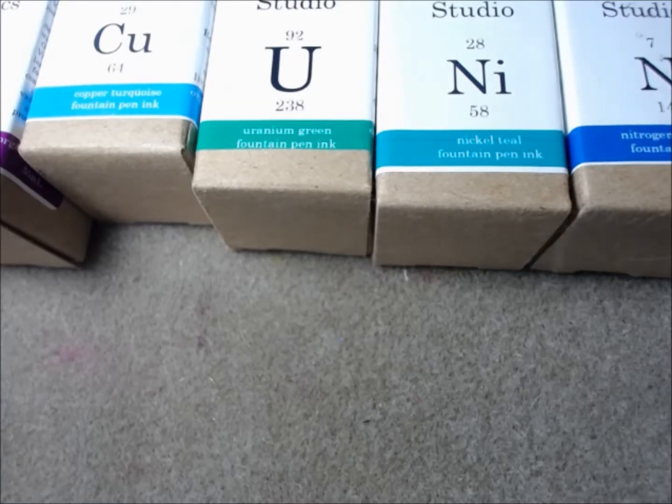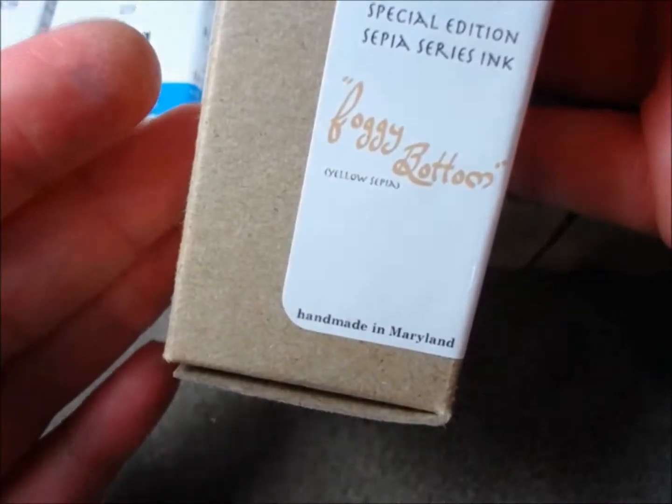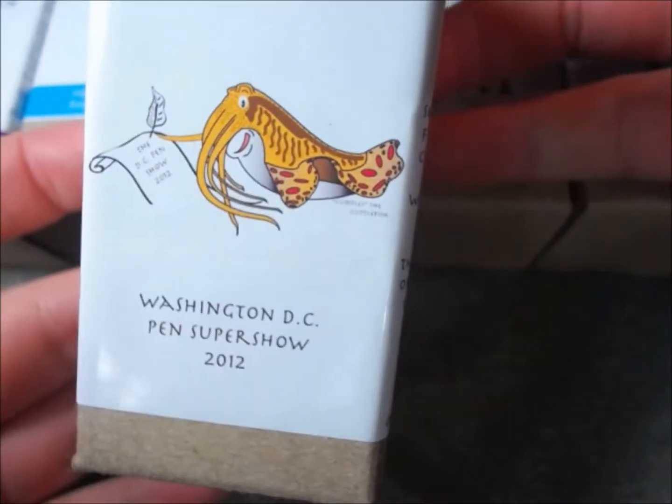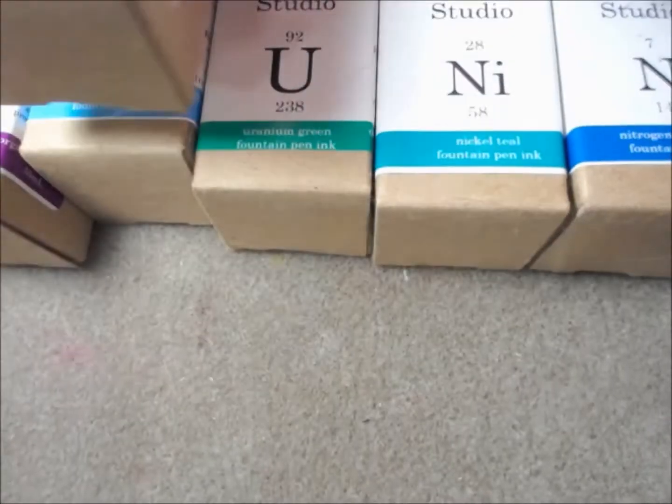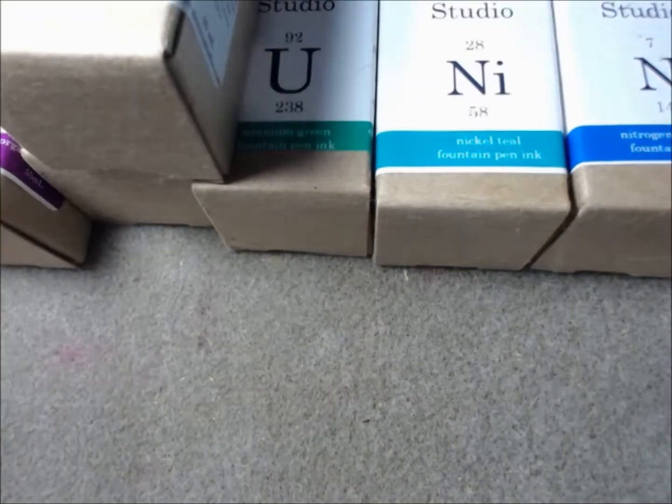I don't remember what this is. A special edition. Special edition Foggy Bottom. That one's hard to find. From the DC Pen Show in 2012. Emily Dickinson.